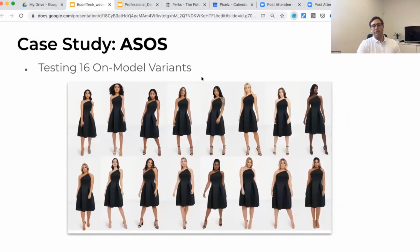I think there's a lot of interesting tech that's being rolled out today. ASOS in the UK has several of their PDP pages showing 16 different on-model variants of one dress. There are some tech vendors that are doing things like this. So you can imagine going from maybe this dress on a mannequin to actually showing it with 16 different models. Again, trying to help customers envision themselves in this product.